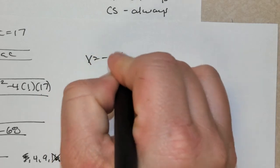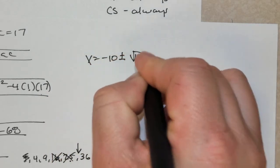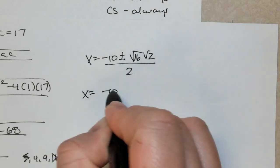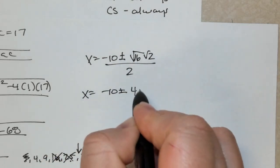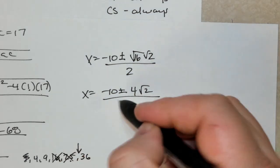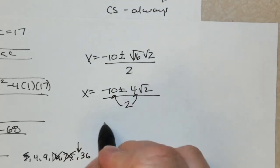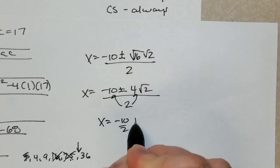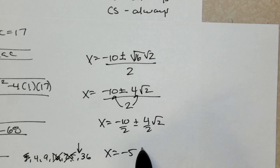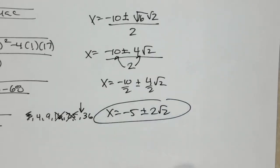x equals negative 10 plus or minus the square root of 32, which is 16 times 2, all over 2. I know the square root of 16 is 4, and then I have the square root of 2. Now this has to be shared with both the left and the right, so x equals negative 10 over 2 plus or minus 4 over 2. x equals negative 5 plus or minus 2 square roots of 2. This would be our final answer.